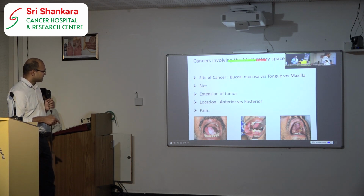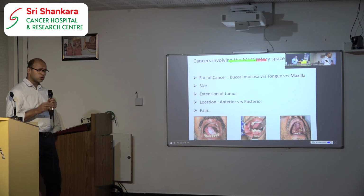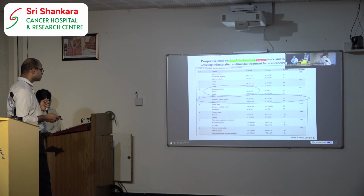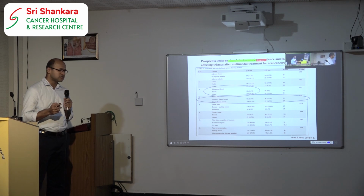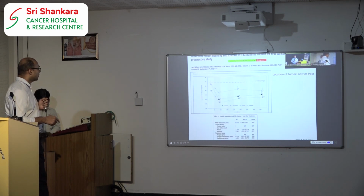So in addition to the site of the cancer, the size, the stage of the tumor, the extension of the tumor, also the location of the tumor, whether it's a posteriorly located tumor versus an anteriorly located tumor, makes an impact. When you look at the site, the gingivobuccal sulcus tumors have a higher incidence of trismus, probably because of submucous fibrosis, and also because of the involvement of the posterior masticator space.